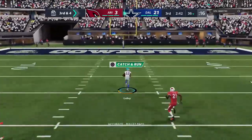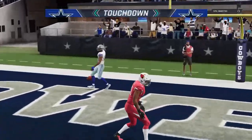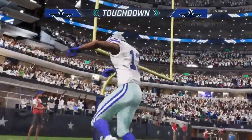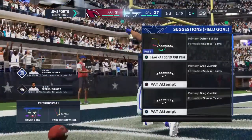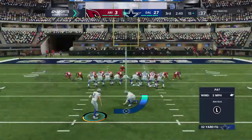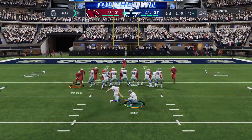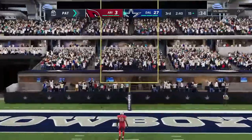Gonna take a shot. It's caught inside the 25. Touchdown, Cowboys. Michael Gallup, 64 yards. And the Cowboys will add on to their lead. And correct me if I'm wrong, that was just a simple fly route, wasn't it? No, there's nothing to correct at all. You've got it down pat.